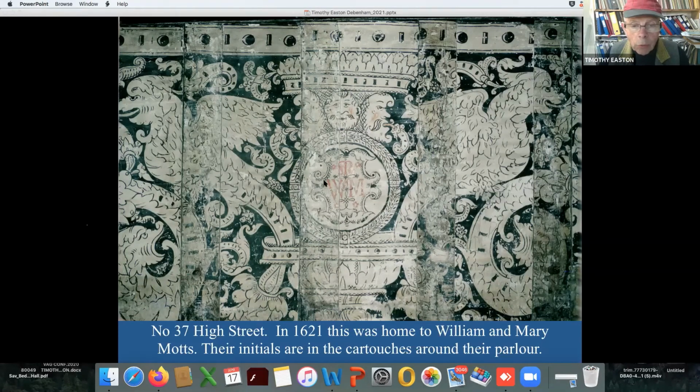And you can see it's for William and Mary Motts. Rather interesting, they've used their surname. If you look very carefully, you can see it's the Marian form of M with the A and the R on it. Whether they had any Catholic leanings, I don't know. But there we are, that's the building there.